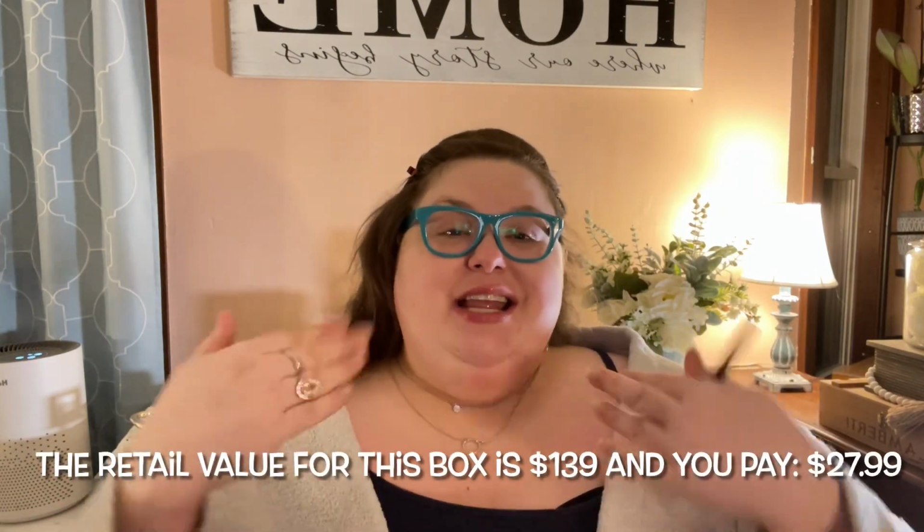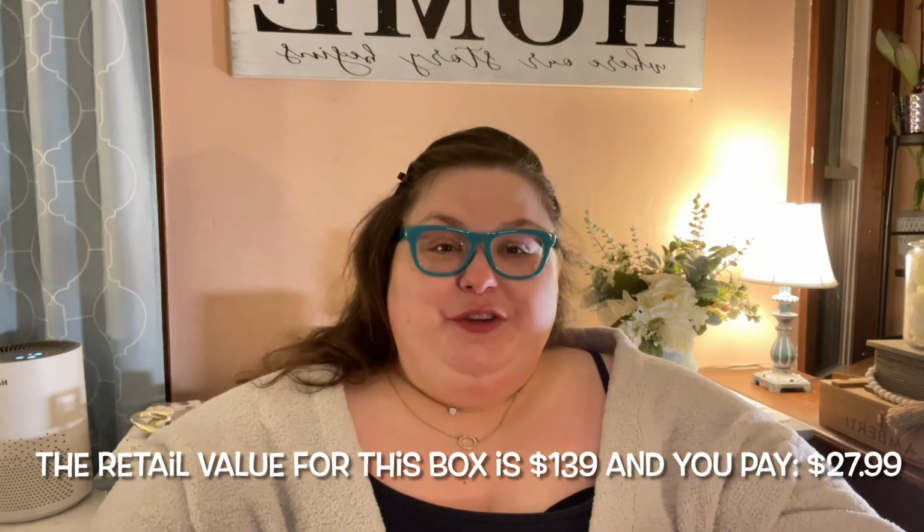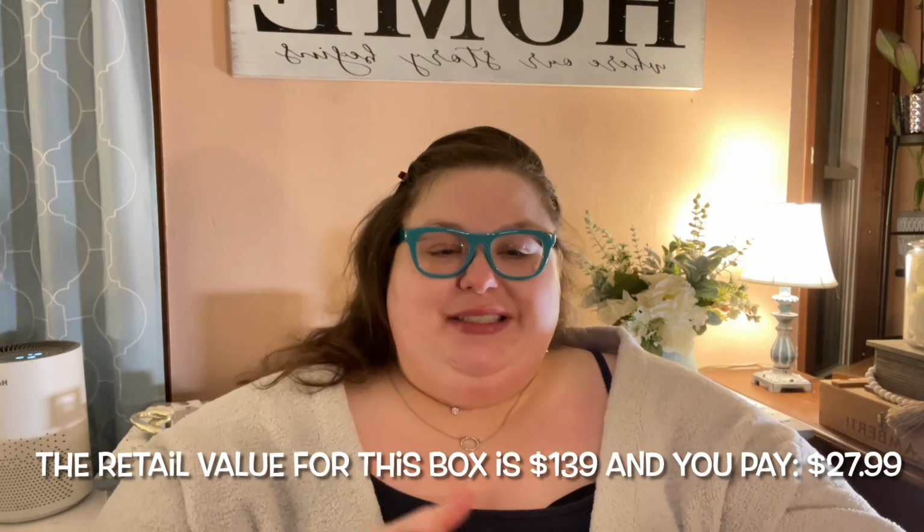So that is the 5 full-size items from BoxyCharm this month that I received.